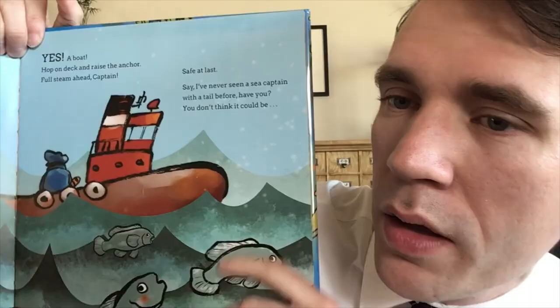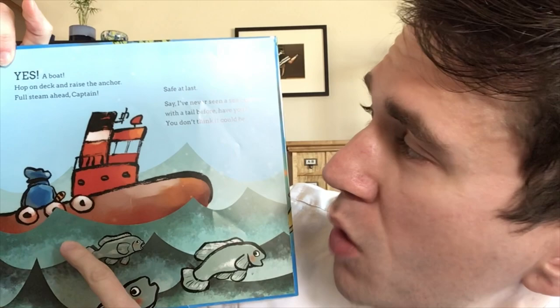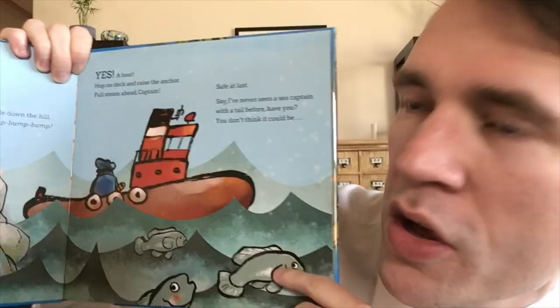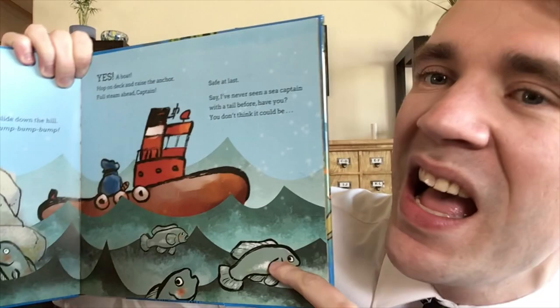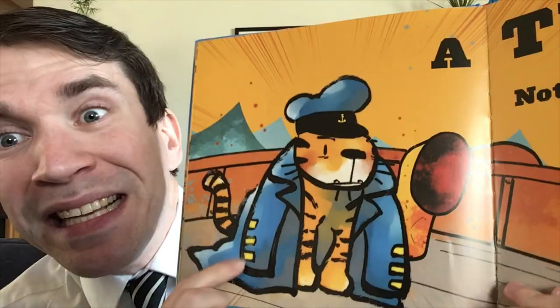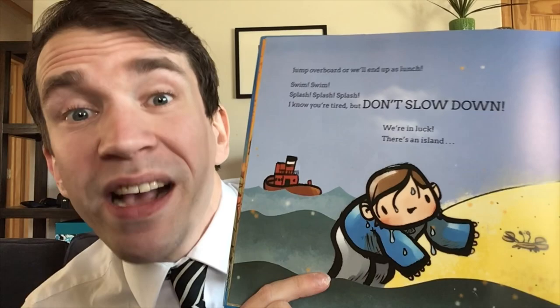So it says, yes, we found a boat. So hop on deck and raise the anchor. Full steam ahead, Captain. Can we all salute the captain like this? Very nice. So it says, ah, safe at last. Say, I've never seen a sea captain with a tail before. You don't think it could be a tiger? Quick, jump overboard or we'll end up as lunch.